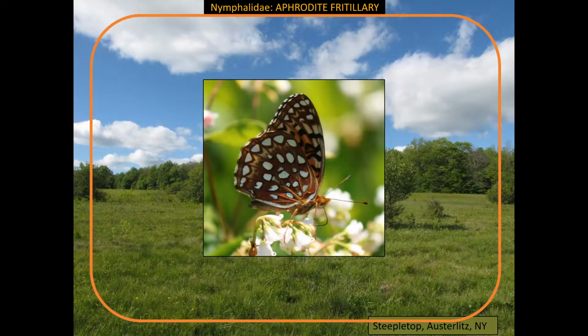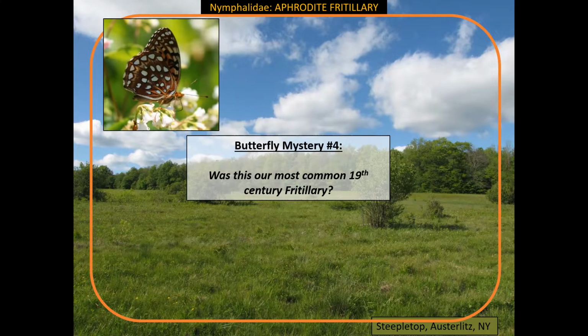And this is the Aphrodite fritillary, a rarer cousin of the great spangled fritillary. The place where we know it most consistently is from Steepletop. We found it a few other places, but not as commonly. This is a good place to point out: if you look at the title up there, the name of the butterfly, you'll see it's orange on black, and that means this is a butterfly that we have only rarely seen in the county.